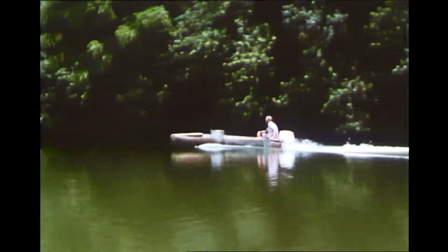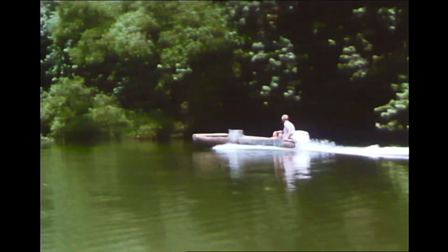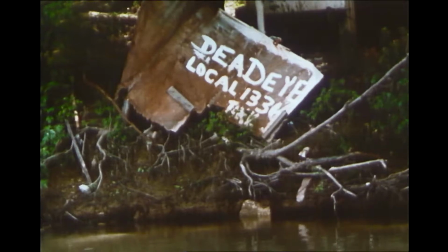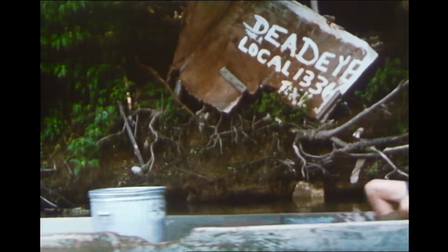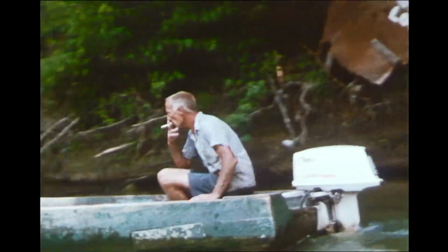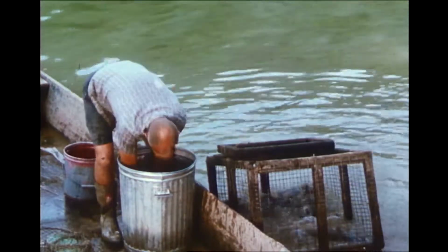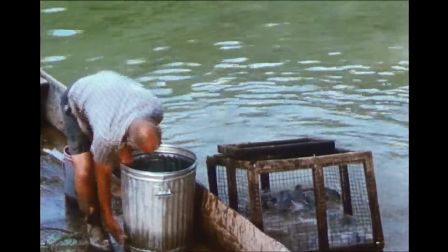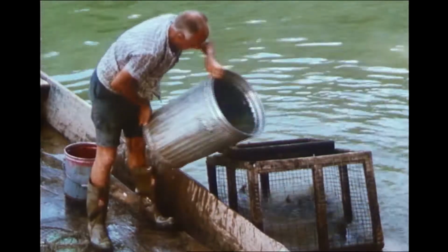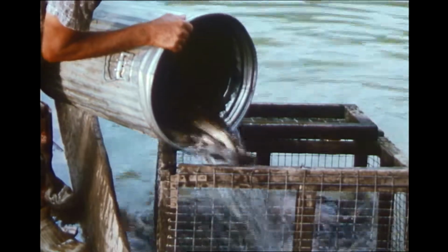His daily treasure hunt completed, the relaxed trotliner heads back to his dock, skirting the green banks of the river where one day is like the next and the fishing uncomplicated. The catch goes into the live box to await the market day. Though a few fish commercially, most trotliners fish for fun.